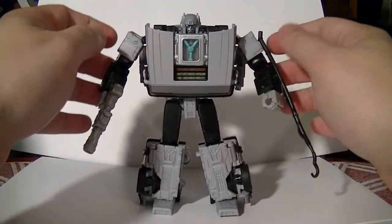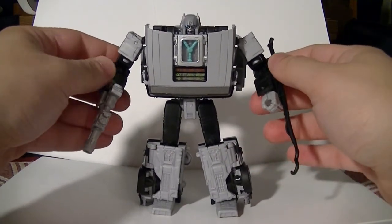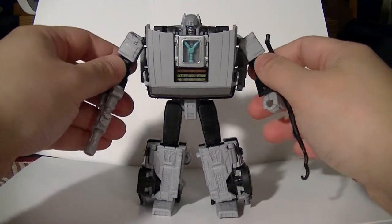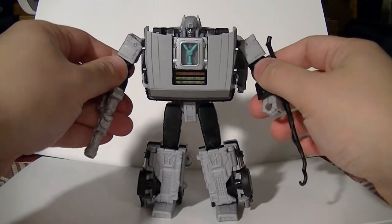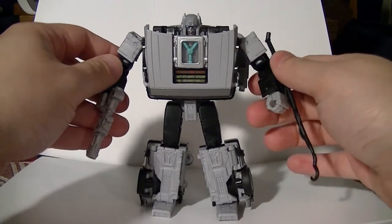So, oh yeah, IDW is also putting out the comic book, the Back to the Future Transformers crossover comic. I got the first issue at the beginning of this month, and the second issue is coming out November 4th, so I'm gonna enjoy that.